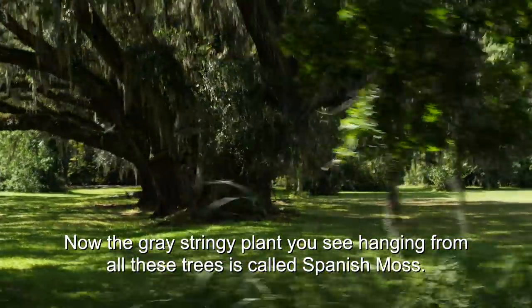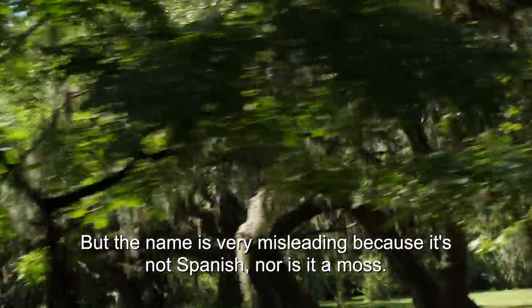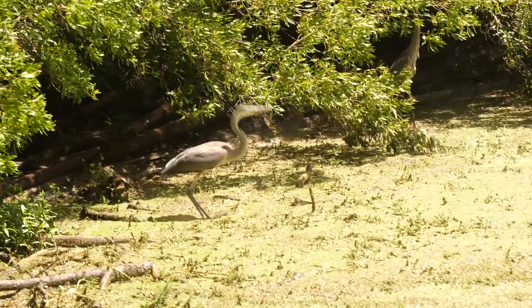Now, the gray stringy plant you see hanging from all these trees is called Spanish moss. But the name is very misleading because it's not Spanish, nor is it a moss. And it was really fun. We saw alligators, we saw herons, we saw all sorts of birds and wildlife and plants.